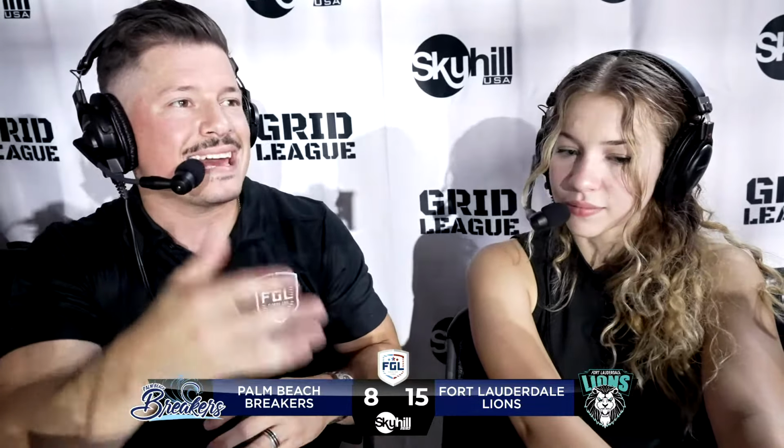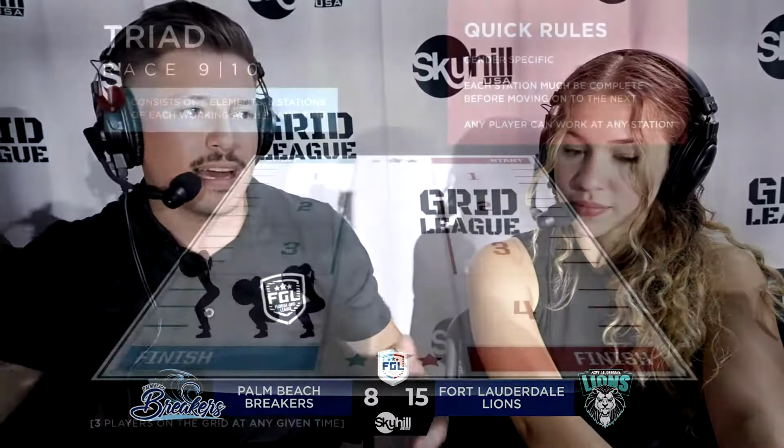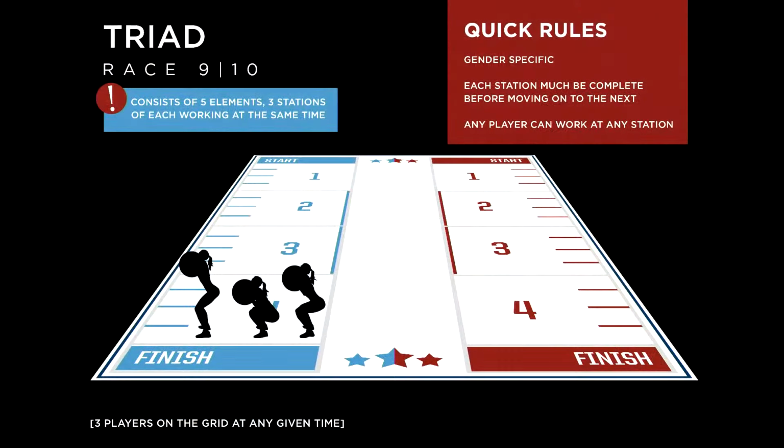Female triad is next. What can we expect on the triad? All right, so triad, this first one is the female triad. So it's 3 females working at a time. They can switch in and out at any point, and they will be working 5 elements, 3 of each working at the same time. So the reps are on the actual element themselves, not necessarily on the players.